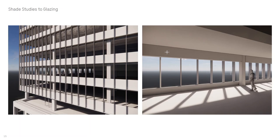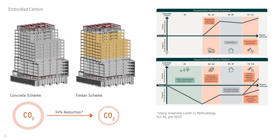This was about the spandrel ratio versus the clear glass, the fin spacing, light getting in, visual light versus the energy efficiency of the system.